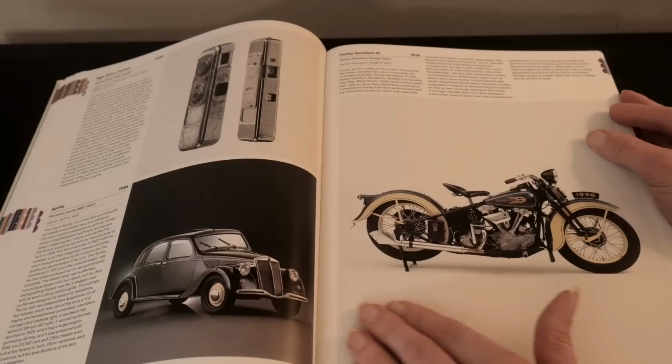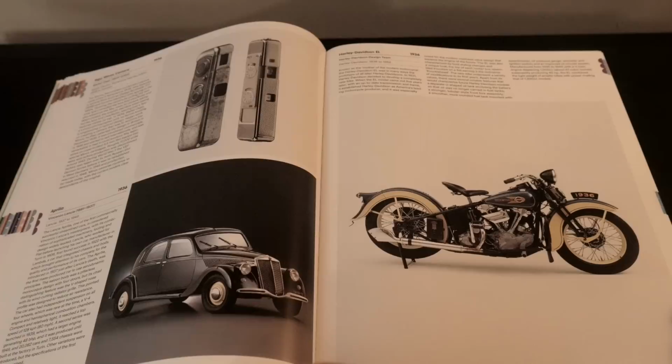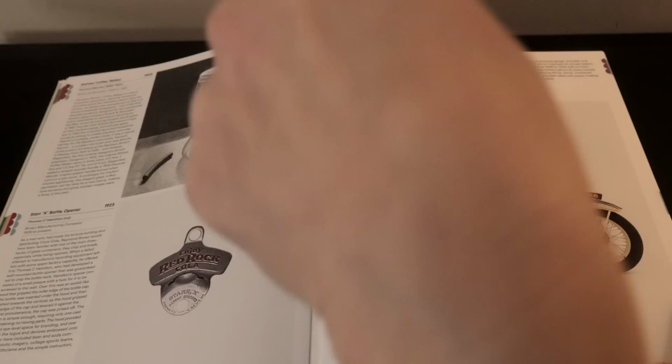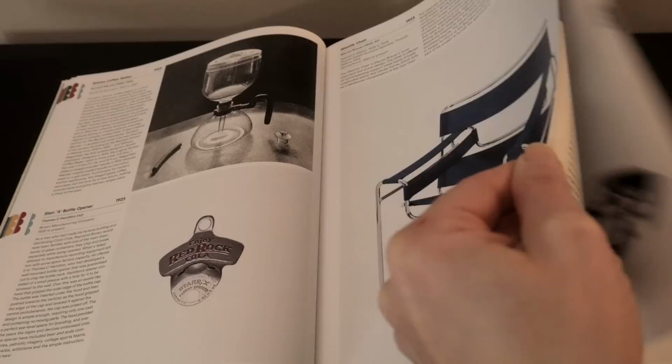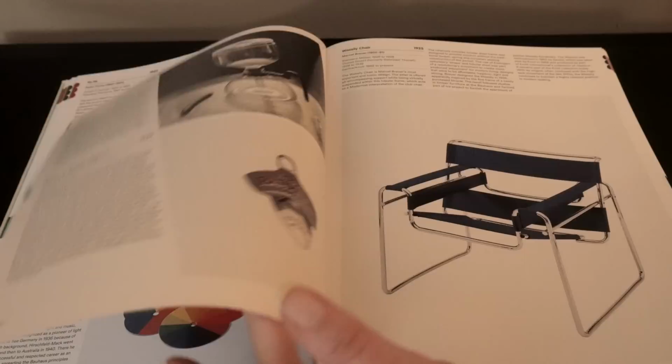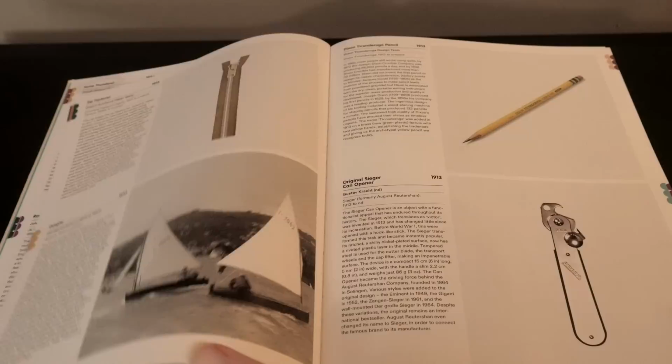Okay. So I think Harley Davidson is a good place to end the video. I wish I could really just spend hours flipping through the whole book. And I think it's pretty interesting. So maybe we'll be able to take another look at this later on. So we'll stop the video here.